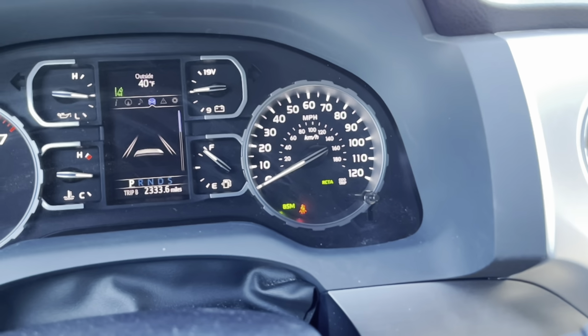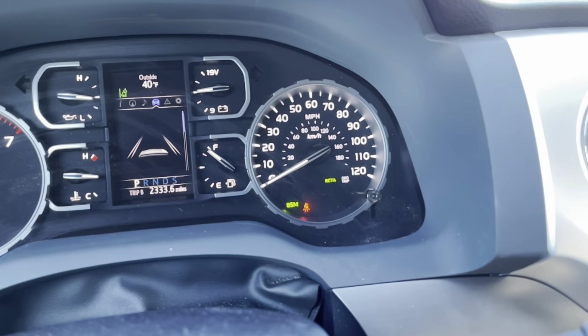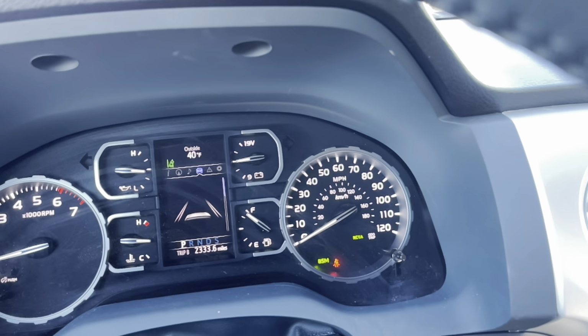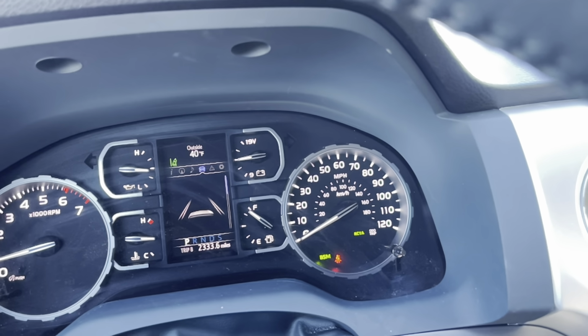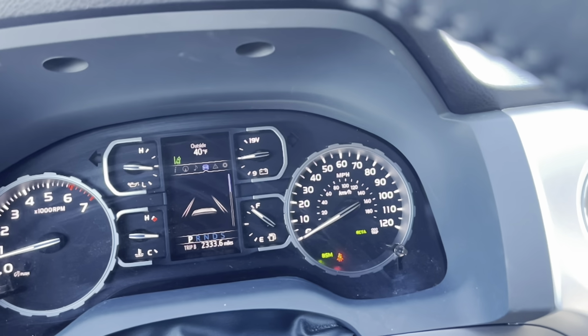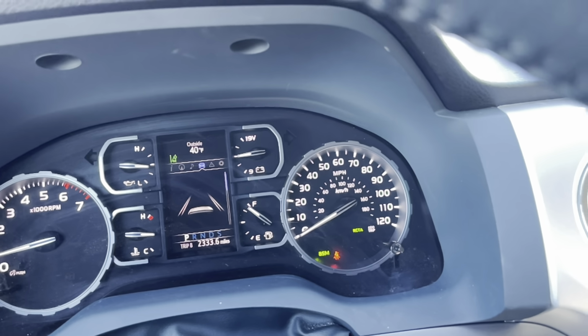Next up is that RCTA in green on there. That is the rear cross traffic alert. It starts beeping at you if there's a car or a pedestrian or a dog or a bicyclist coming, to let you know. Super handy. I really like this feature.